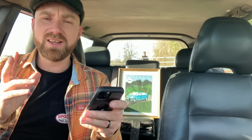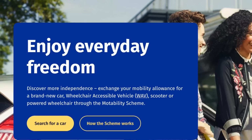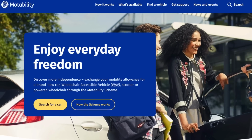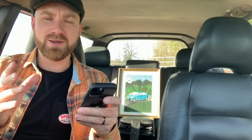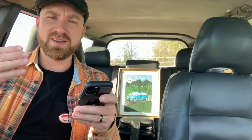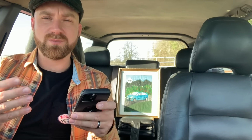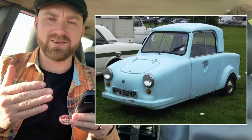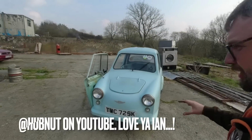But I don't fully understand how the motability scheme works. If you're watching from outside the UK, the motability scheme is basically, and forgive me if I get the terminology wrong, in the old days it would have been giving a car to a disabled person. But now the government have replaced the whole giving a car to a disabled person because you're no longer allowed to give out invalid carriages. Remember those? I think Hubnut has one, doesn't he? I'm sure he had one on his channel.